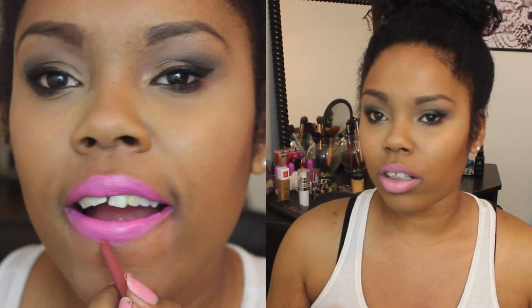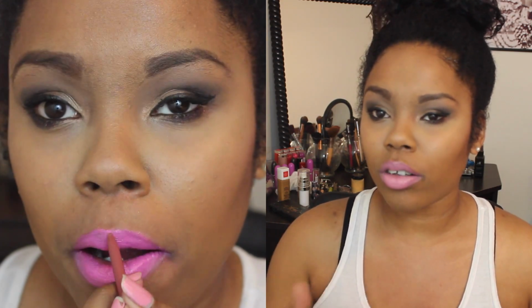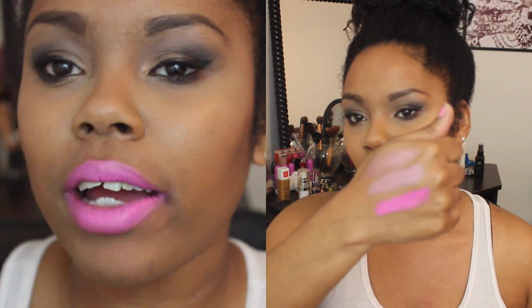So I will use a berry lip liner or a pink lip liner to tone it down, but it is very bright, as you can see, and that's the description of it, a neon pink. But I do absolutely love it, especially for the spring and summertime.